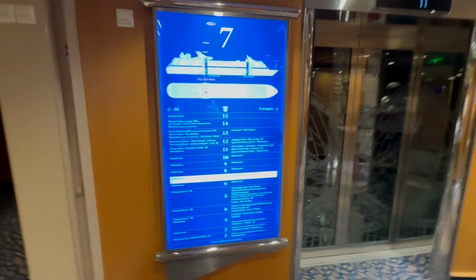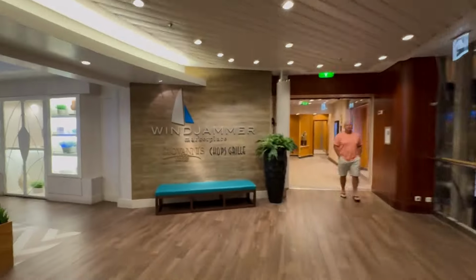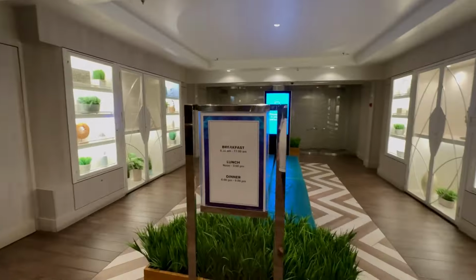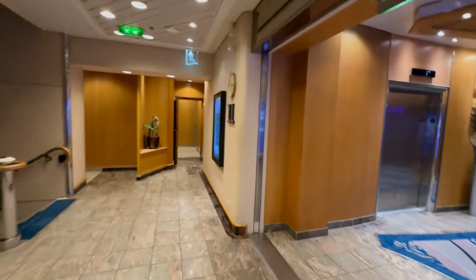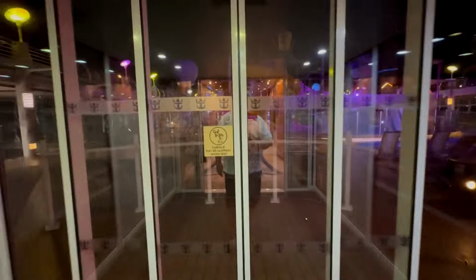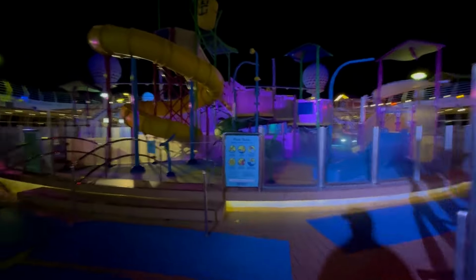But like I said, this particular ship only holds about 3,700 guests, and so it's about half as much as the newer Oasis Class and Icon Class ships, of course. The Windjammer is the buffet, of course, on all the Royal Caribbean ships. And unfortunately, it wasn't open until 6:30 that morning. But I'm going to walk you around the 11th deck here.